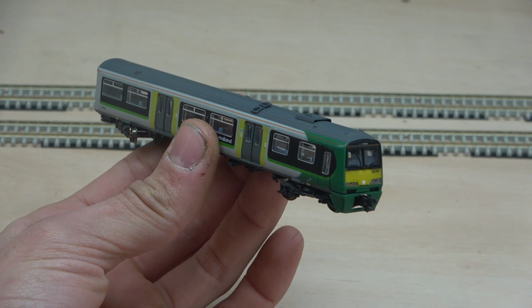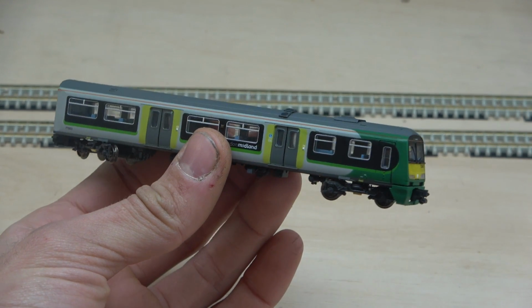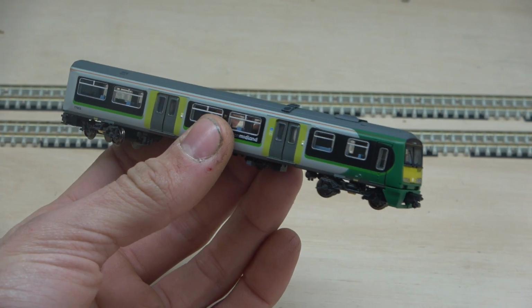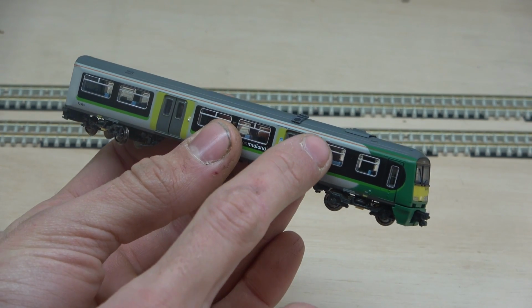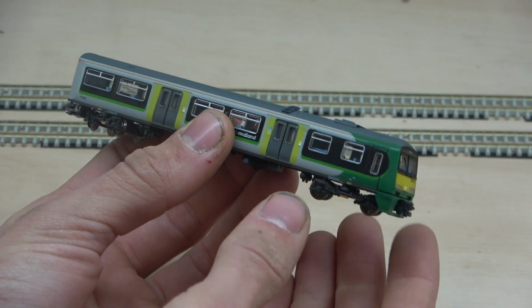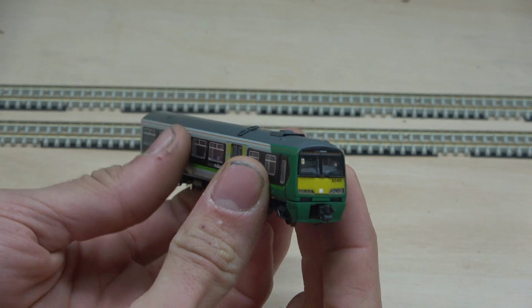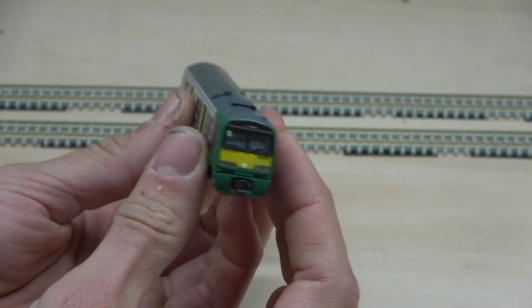Alright, so here is one of the N cars. We've got the nicely printed details on the side, like the window frames and the doors, and even the little buttons for the door opening. And then we've got some of these trims along the top, which are quite nice to look at. The front brings back a lot of nostalgia for me. Looking at these units in model form is just a delight.